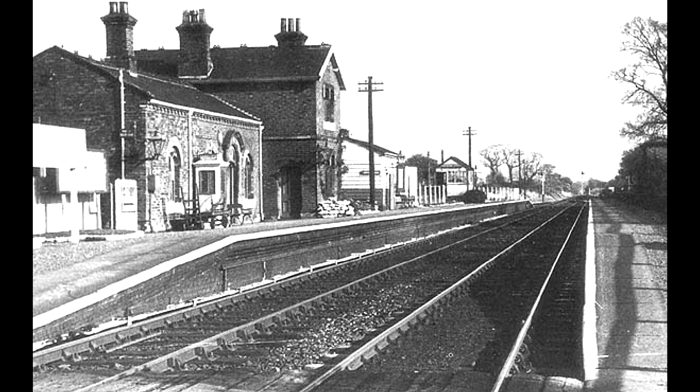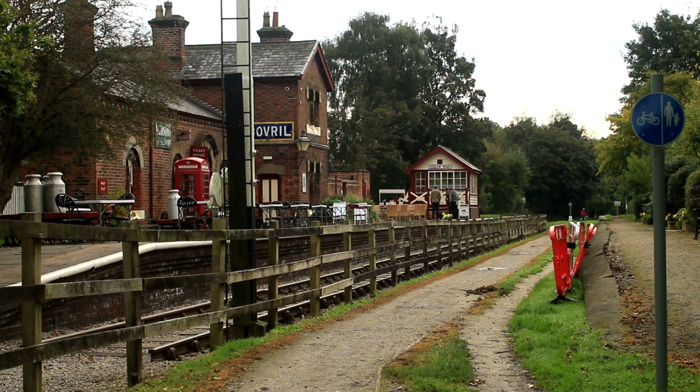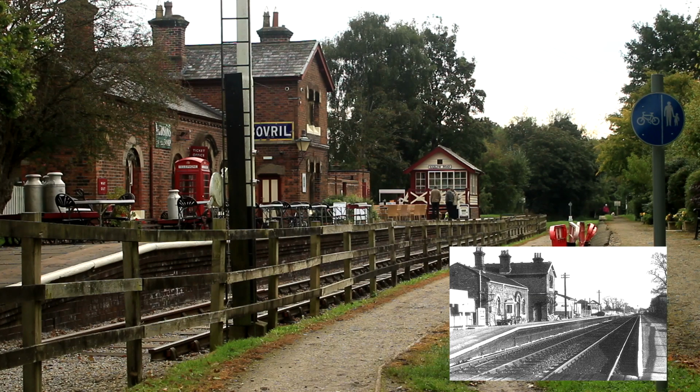So let's have a look at today's picture, and one of the things, of course, that stands out is the signal box is in a different position to what it was then to now. Now, if anyone's aware, this is not the original signal box. The full story on that will be coming up in another video about Hadlow Road, but it isn't the original one that's in the picture here.